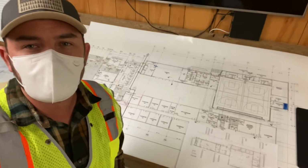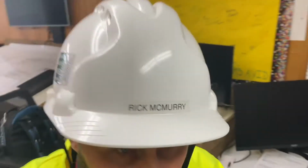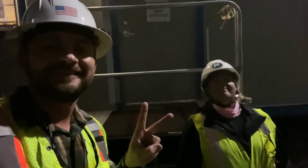In the job trailer, here's the plans. This is a typical trailer setup that you'll have on a job site. And you're on the inside. That's Rick. He's gonna be kind of directing us. Well, we got Frosti here from the AGC. So cool, so cool.